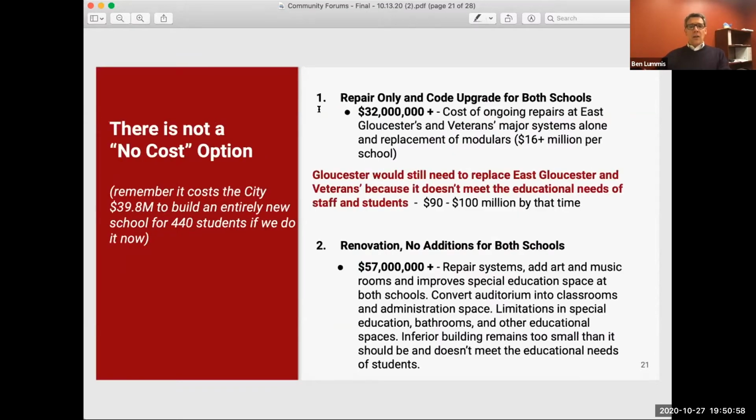Okay. Another example of why there's no cost option is because we could go other routes if voters say no on election day. Then there are two other options we could pursue. One is repair only and code upgrade. This is repairing the major systems and getting each building up to code. It is not adding any space. It is not improving the educational needs. It will not produce buildings that can last long-term or that meet the educational needs of students.